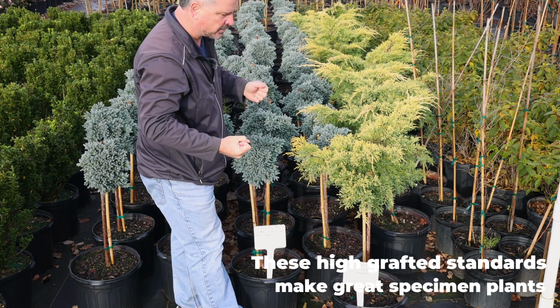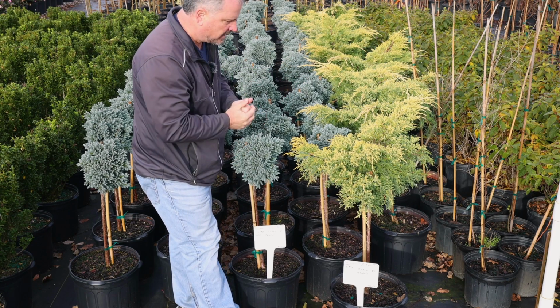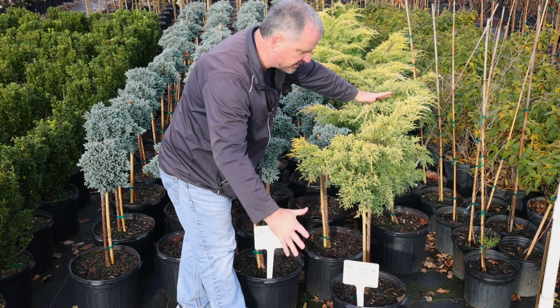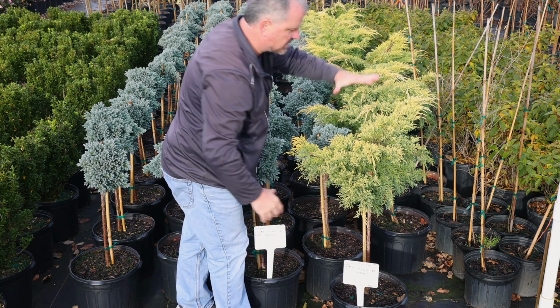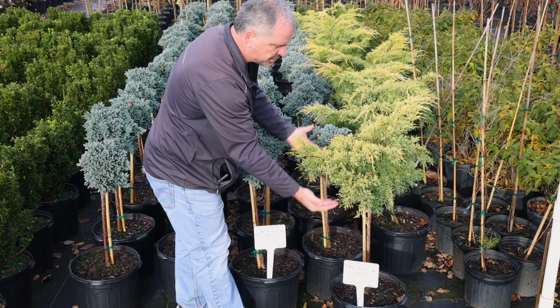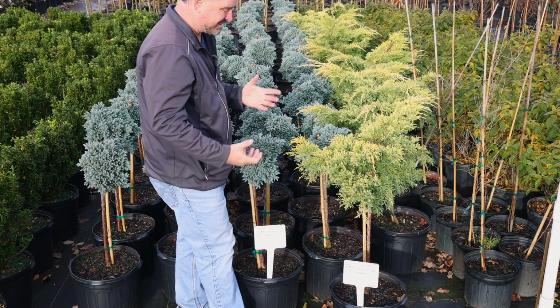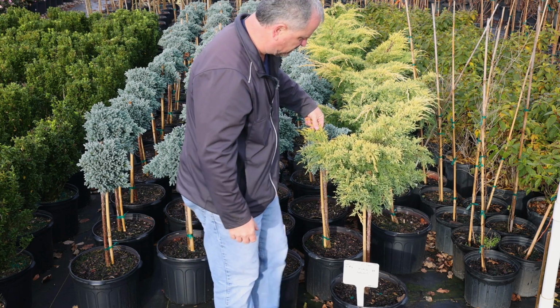A lot of tree forms are going to be higher maintenance than this. Because of the growth habit of this, it's going to grow like this anyway. So it's never going to try to fight you coming up. You'll just kind of lift the skirt on it occasionally as it weeps down too far. That would be all the maintenance you'd have to do on this.